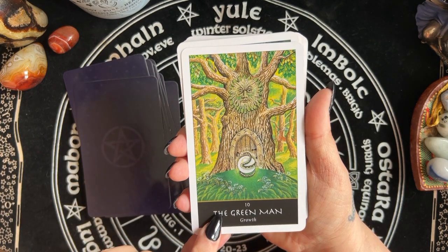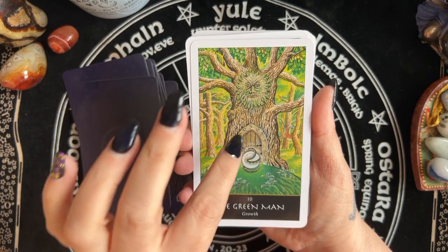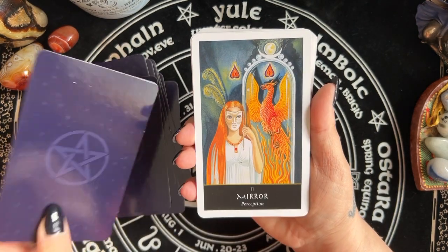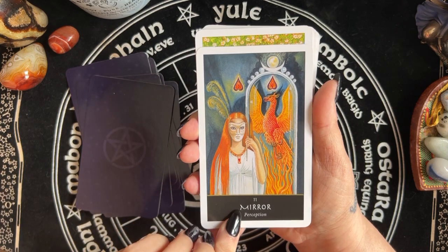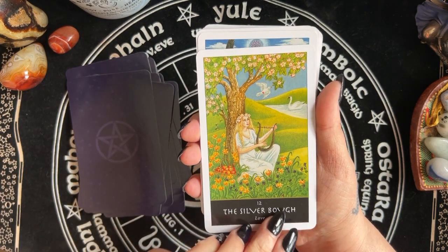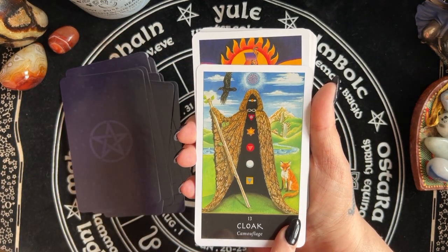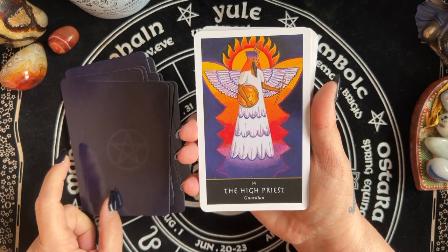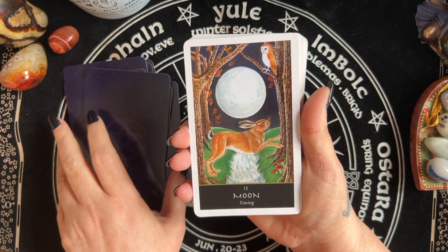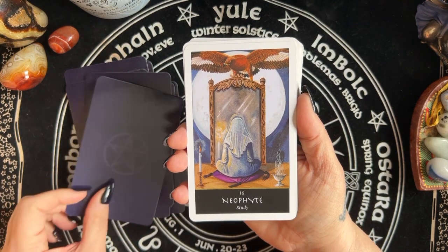This is one of my favourite cards out of the deck. I really, really, really like it. I actually use this card as a theme for some of my meditations, so the walking into the tree. Just gorgeous, gorgeous cards, gorgeous symbolism. So many different things that you can pull out of each card. Even when it's a relatively sort of simple card, there's always something that you can pull out of this deck and look at.